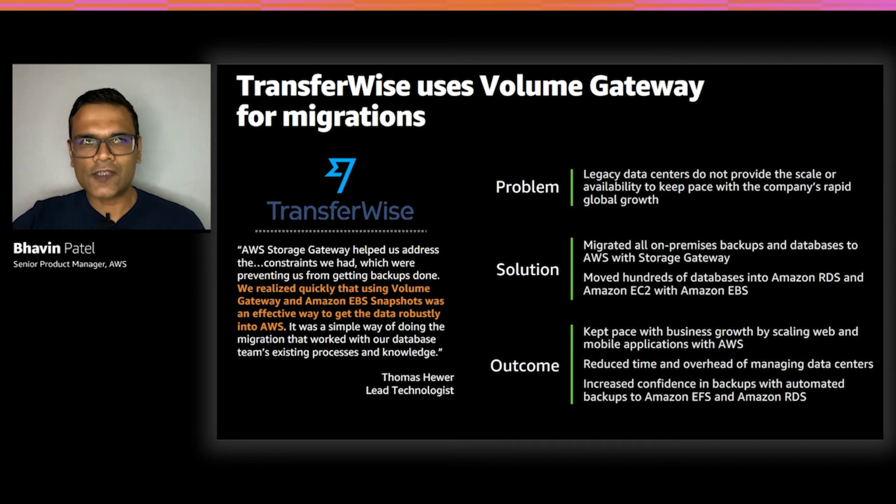We have a customer, TransferWise, who uses Volume Gateway for backups and in their journey to cloud. TransferWise is an online money transfer service that was experiencing rapid growth, and their existing data center was becoming constrained in terms of supporting new workloads and geographic expansion. They embarked on a journey to migrate their databases to the cloud.